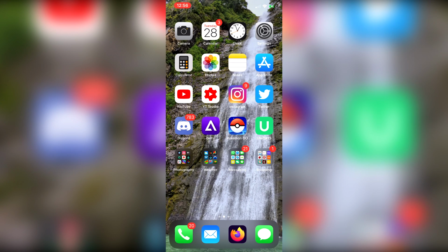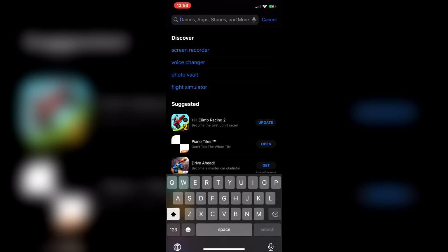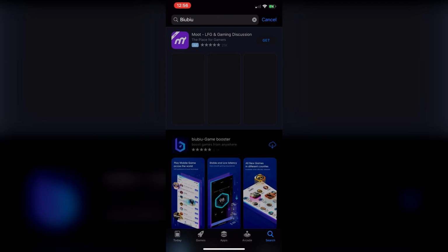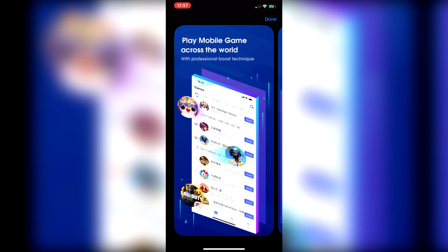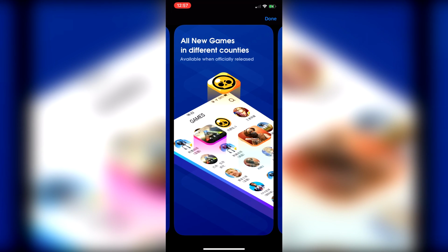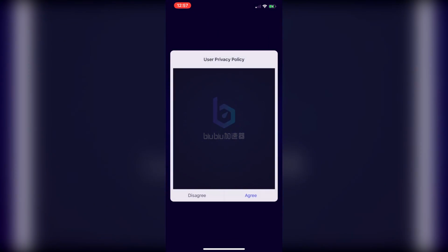Now, before we actually get over to an Android-specific app, I want to very quickly show you guys an iOS-specific app. You are going to download something called BioBio if you are an iOS user. It'll take a second to load up, and you'll see it here, BioBio Game Booster. The one big downside with this app is it is in Chinese, but it says: Play mobile game across the world with professional boost technique, stable and low latency. And yeah, this is essentially an app that will work if maybe Speedify does not work too much for you.